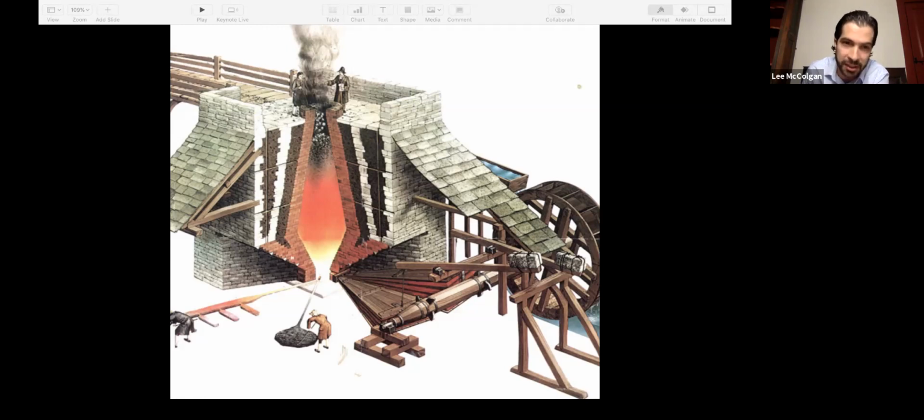Heating things up and cooling them down, in terms of what happens to the molecules in the iron, tends to make it very brittle. The molecules actually will crystallize. So you get a solid crystalline structure, which is hard, but it's also brittle and it's got a lot of carbon in it. So not terribly usable.